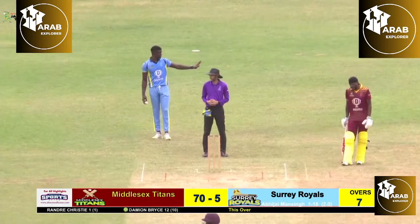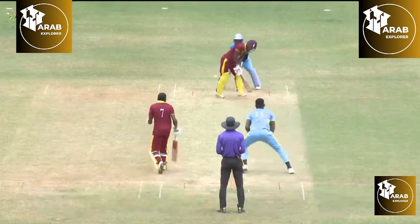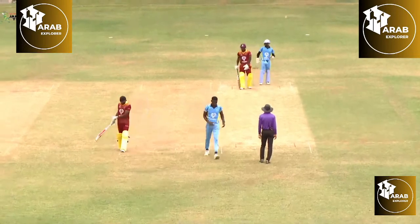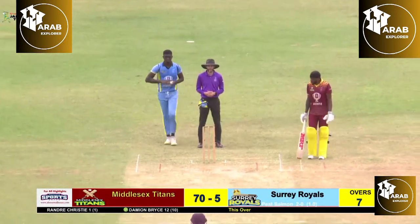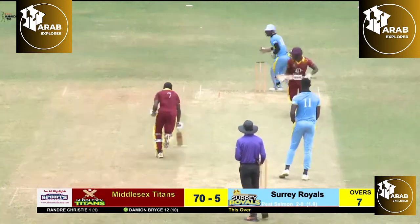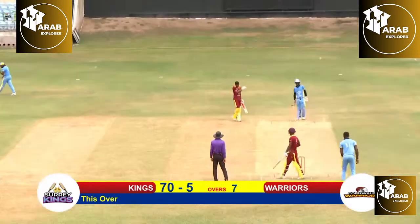And Christie will be facing. Flighted or Yorker length delivery from Salmon. We saw him bowling to the right-handers, bowling into the pads. Now to the left-hander, bowling right into the left-hander, Christie. Short, flicking it, but only to find the man at the fine leg region. Short fine leg. On one they'll get.